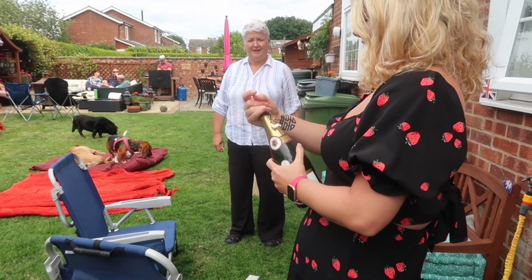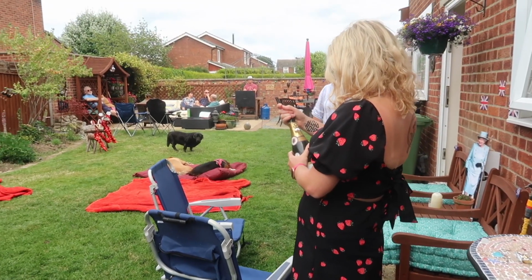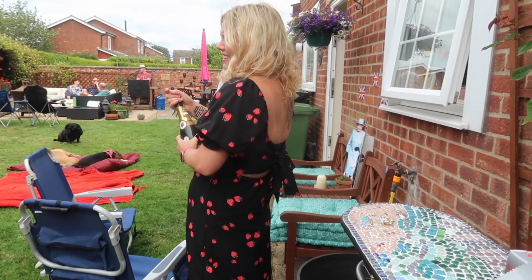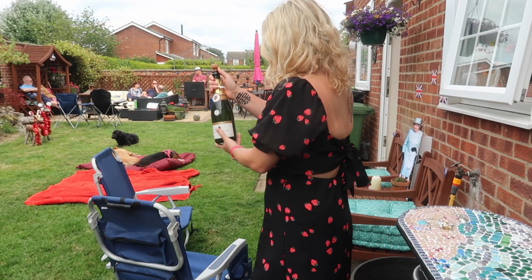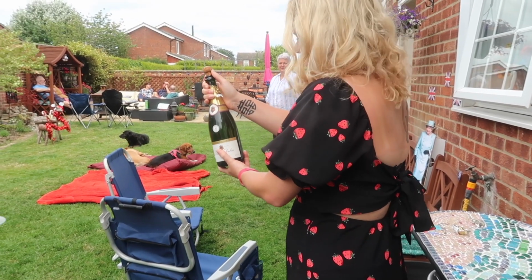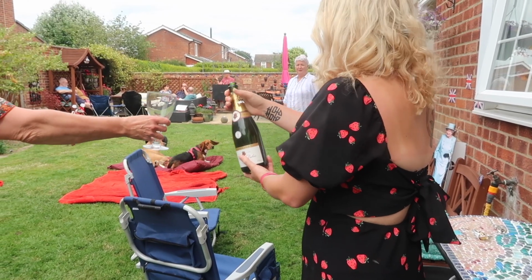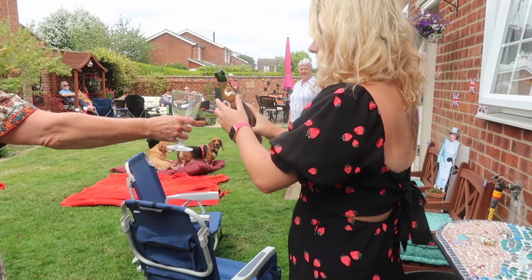Twist. Hold the cork and twist the bottle. I can't do that. She figured it out earlier and didn't kill anyone. Have you got a glass? Nope. Oh, I'm very good at this.